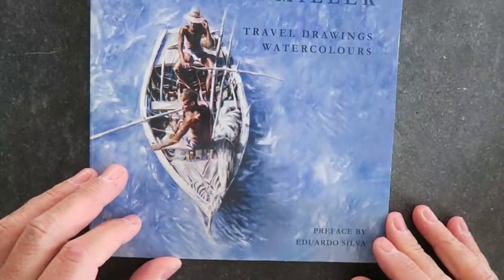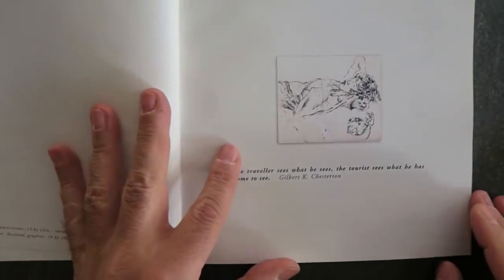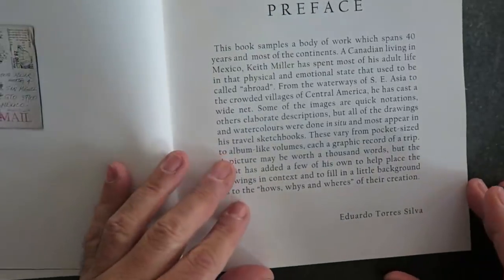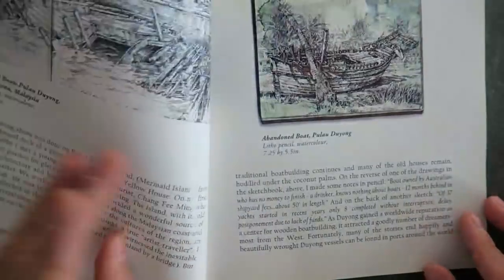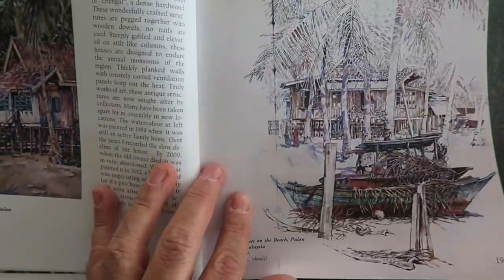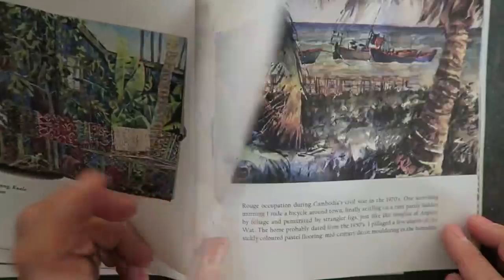Keith Miller made this book of his watercolors, travel drawings, 1970 to 2013. Beautiful drawings, aren't they? Watercolors, look at that, on an envelope. Sometimes I feel like the typography gives away self-published books. The design isn't quite right, the type isn't quite right, but that's part of the charm also, that somebody made it the way they wanted to make it, not necessarily following the conventions of publishing.